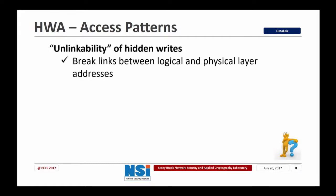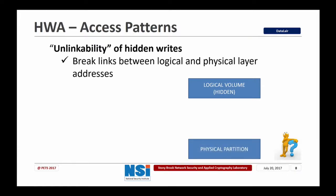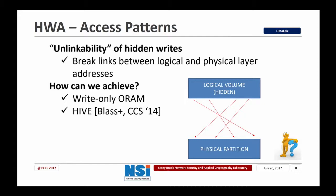HWA basically means breaking all kinds of links between a logical address space and a physical address space. So following the TrueCrypt paradigm, for example, you have a hidden logical volume and you have a corresponding physical partition on the disk. The location of data on the physical partition is independent of its location in the hidden volume and also independent of whatever data you're storing. And it turns out that Blass et al. from CCS 2014, HIVE, which was the state-of-the-art plausible deniability scheme when we wrote this paper, showed that one of the ways we can achieve this is using a write-only ORAM. And we have also used a write-only ORAM for building DATALAIR, as I will describe later.